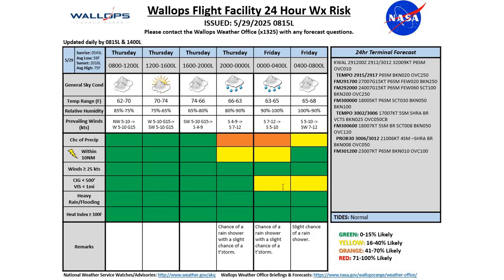We do pick up a risk for some low clouds as we get past that 2 a.m. time frame, and we'll continue with a slight chance of a shower lingering around the area into the sunrise time frame there, and those winds will be turning more southwesterly. We'll see our low temperature just around 63 degrees, and starting off with cloudy conditions as we move into our Friday.